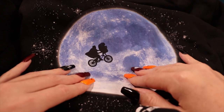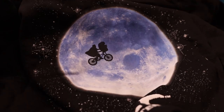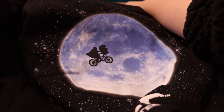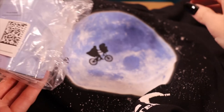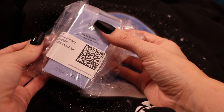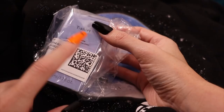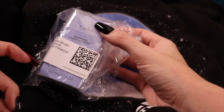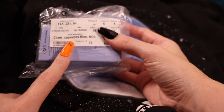Okay. So I am going to show you the last thing I got, which is not a hoodie. Surprisingly. I'm just going to leave the moon as a background because I think it goes pretty well with the color of this. Okay, so it is called T-shirt. Eau de toilette, vaporisateur, vaporizer, natural spray. Cosmetics blue nose.